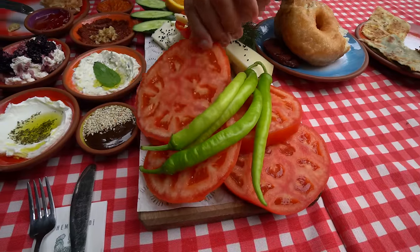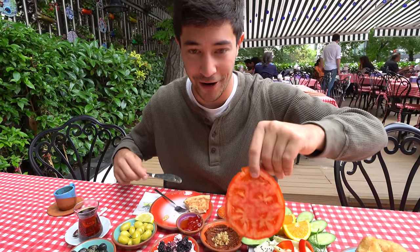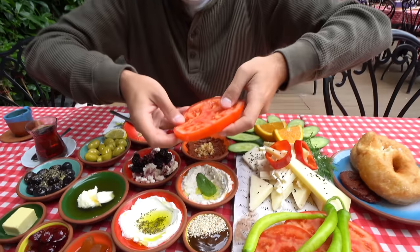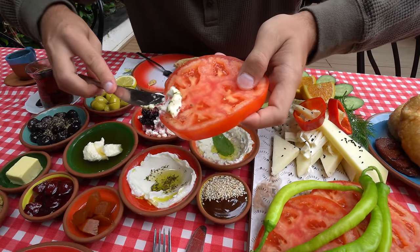Okay, this tomato is absolutely massive. Look at the size of that. Compared to my head, it's almost the size of my face. It's the biggest tomato I've ever seen. And I don't know if this is the right way of doing this, but I'm gonna take a little bit of yogurt and put it on my tomato.